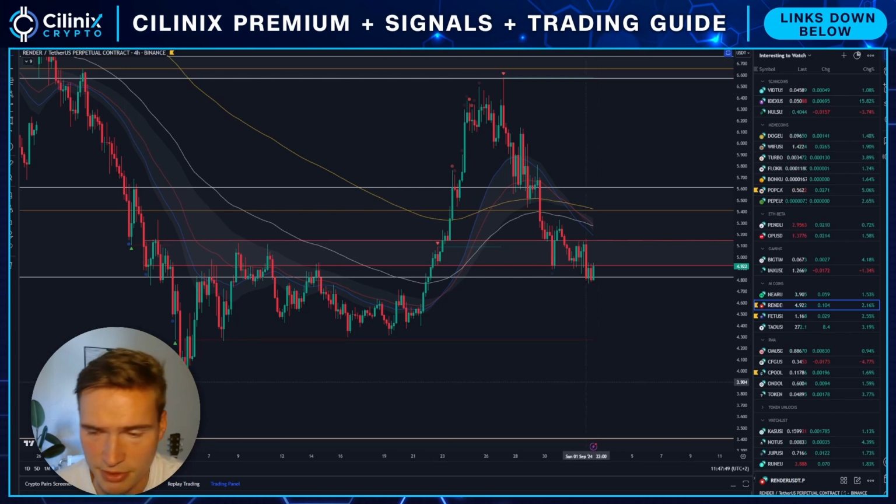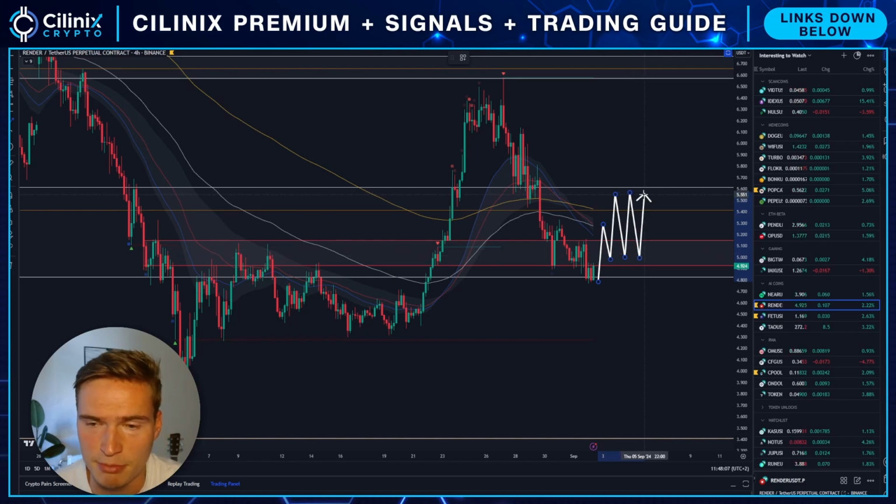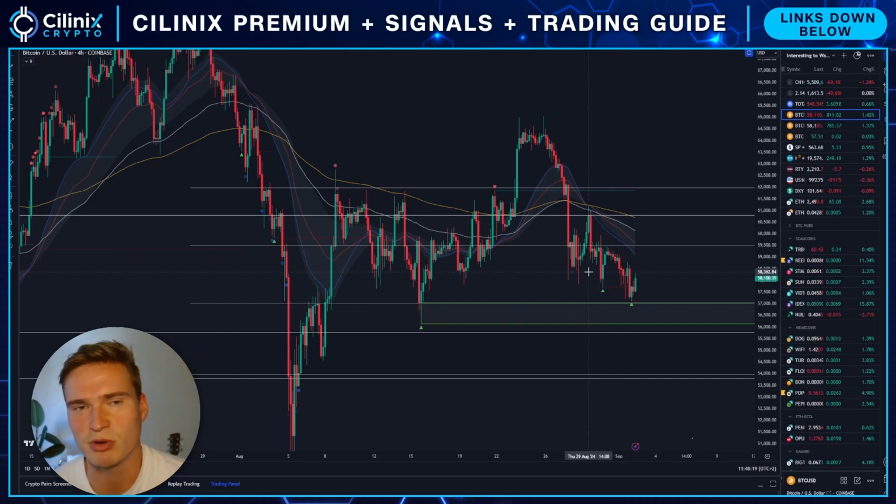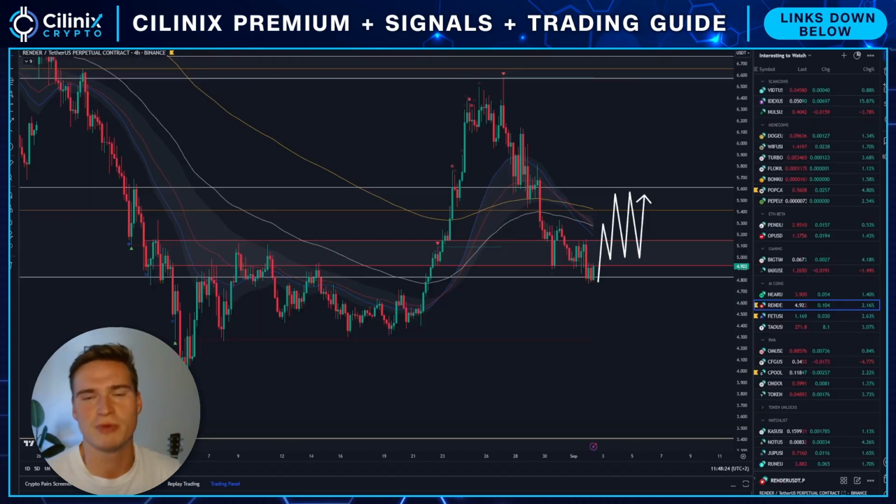Unless you're in a position already, but then I cannot say what to do because it depends on what your plan is. So for me, I think Bitcoin will find support, so I think Render will be able to get that reclaim above $5, and that we will be able to at least consolidate on top of that. I think that's most likely. But if I want to trade this, I would first want to see that breakout above $5. Otherwise, you're just betting on this being a fake out. And with Bitcoin still being relatively weak at this point of time, which, like I said, I expect to change, but it's not the case right now, that's too risky.